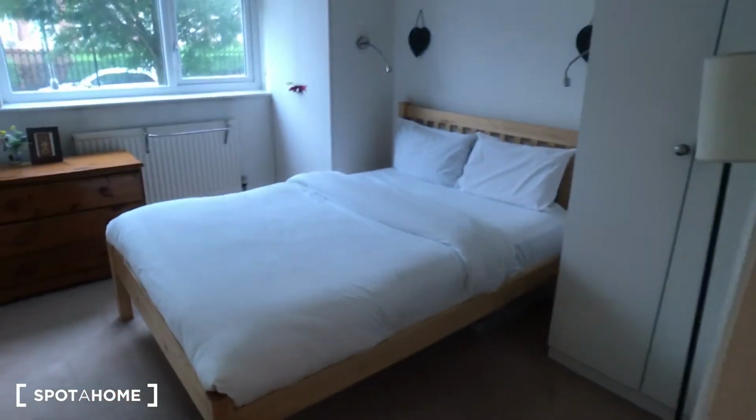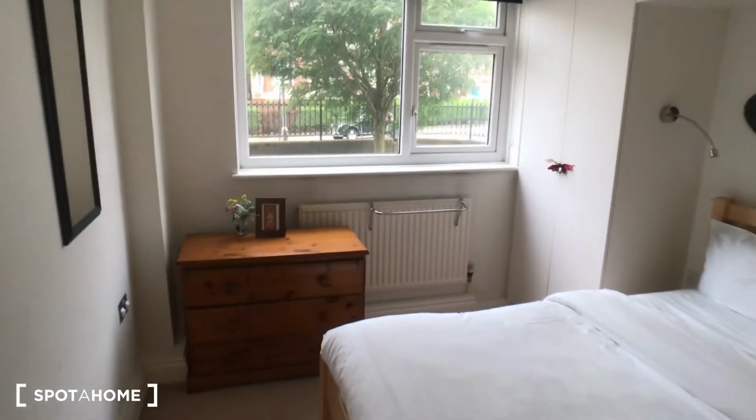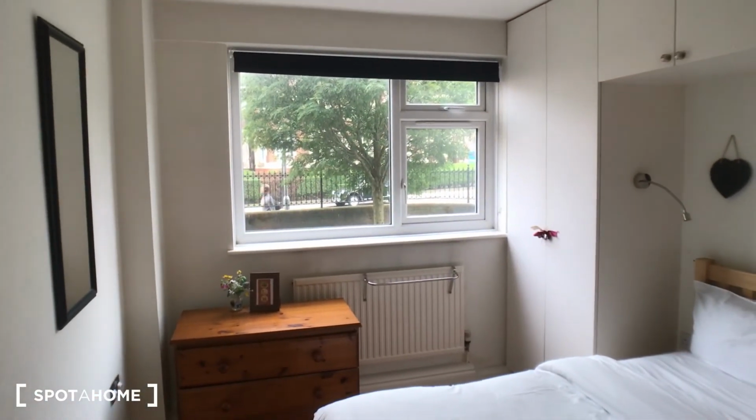And then the next bedroom, again, nice big double bed, tons of storage space as you can see, and big, nice window letting lots of light in.